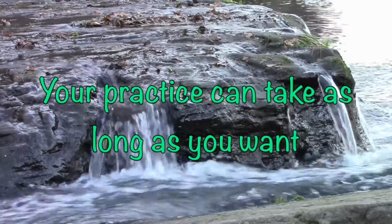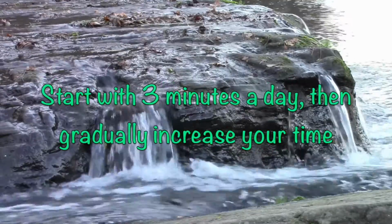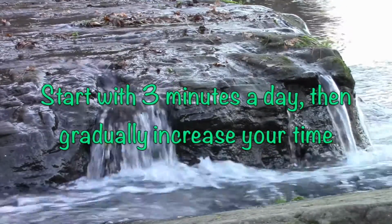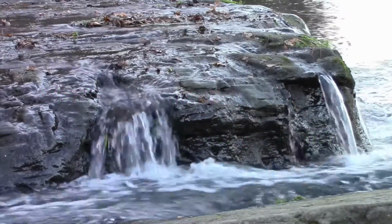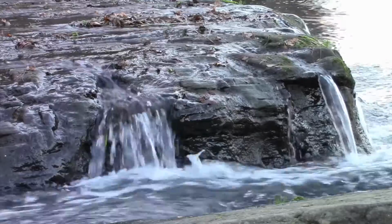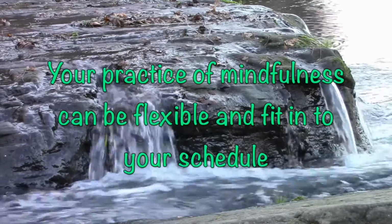Your practice can take as long as you want. I recommend starting small and practicing mindfulness for about 3 minutes a day. Then with practice, increase your time daily. You can do short sessions multiple times a day, or one long session once a day. Mindfulness is very flexible and can fit into anyone's schedule.